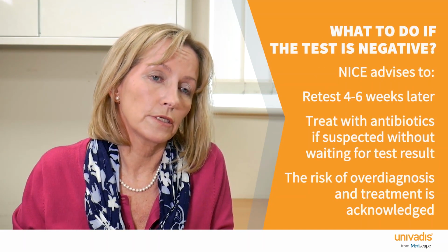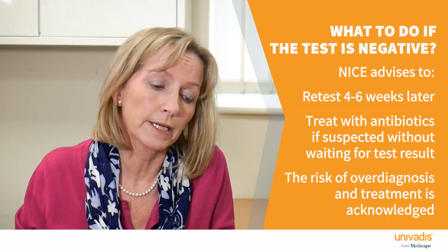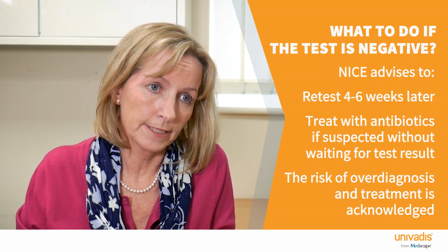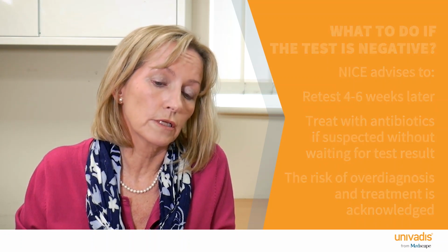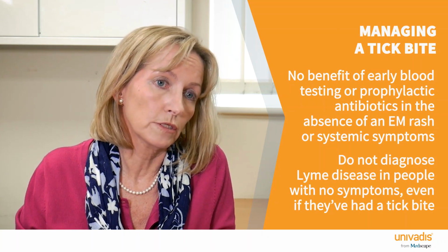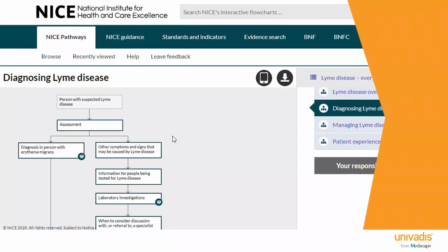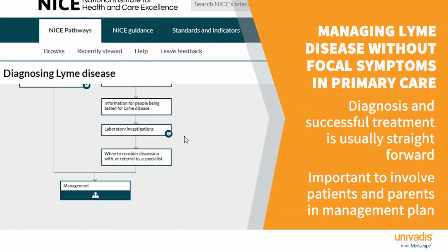The NICE guideline advises that if the initial test taken within 4 weeks of a bite is negative and Lyme disease is still suspected, then a further test should be carried out 4 to 6 weeks later. However, the guideline also advises clinicians that if they suspect Lyme disease, they should initiate antibiotic treatment without waiting for a test result. In the majority of cases, the diagnosis can be made fairly simply in primary care.